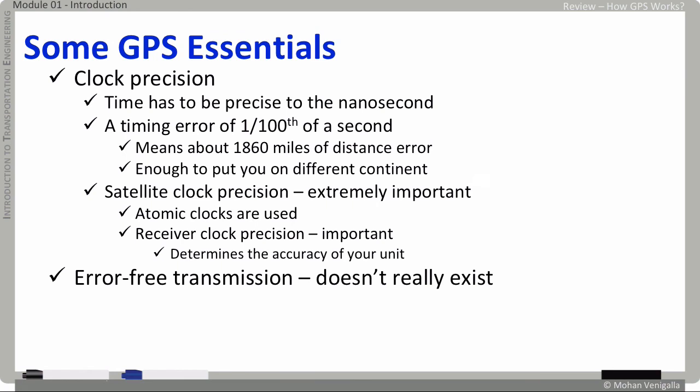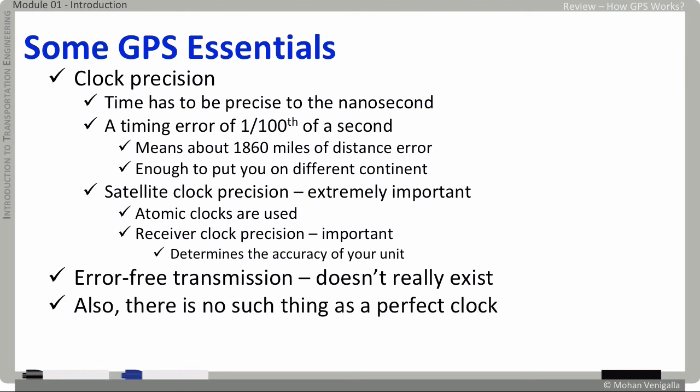So there are other things you should know. There is no such thing as error-free transmission. For one example, the weather could affect the transmission, and therefore there may be some errors introduced because of the weather. Also, there is no such thing as a perfect clock. So you have to know these limitations, and then there are ways to make corrections for any errors that might have been introduced into your data.